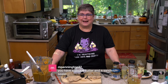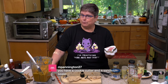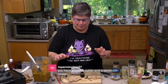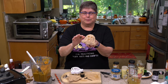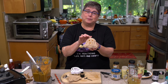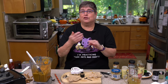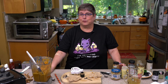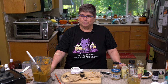Yeah, a cookie cutter and a sandwich sealer. So it's very interesting to me. I've never had a sandwich sealer before, so you guys got to witness my first time. That's why I'm a little, and also because this is a very seedy bread, it has some kind of rough edges there. But I think this would be really cute. And what would be really cute in this too would be, you know, if you did like a peanut butter and jelly for a little kid, and you could make sure you've got the eyes a different color than the mouth, or you could get super detailed with it if you wanted to.